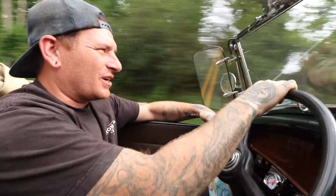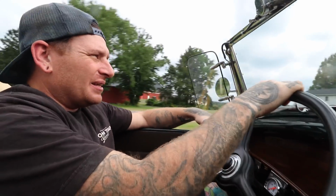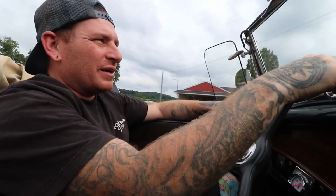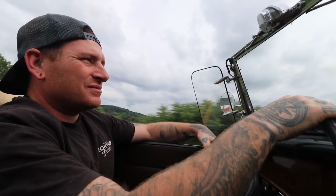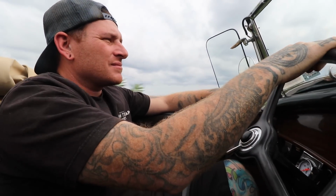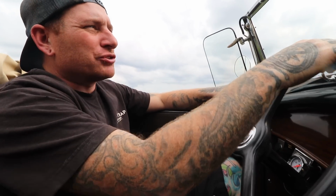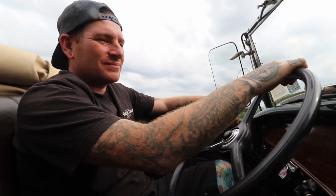I bet the carb is probably, you can feel it missing a little bit, but this car sat. This is probably the most it's driven on the open road in years, at least a couple years. Because I think the museum drove it around a little bit, but it was mainly just around the parking lot and things like that.